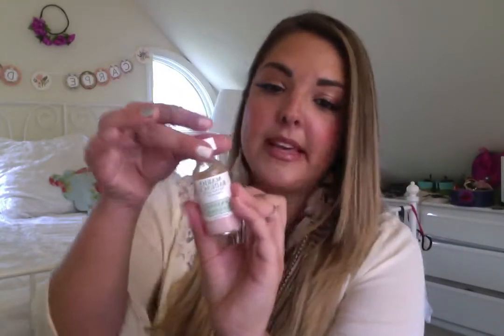Another skin item that's new for me this month is the Mario Badescu Drying Lotion. So this little baby is a miracle in a bottle. Again, because my skin has been a lot more oily this month, I've been having some more breakouts than I usually do. I have one right here. Ugh. Now you guys are going to look at it for the rest of the video because I pointed it out. That was super smart of me. Anyway, this stuff is cool.